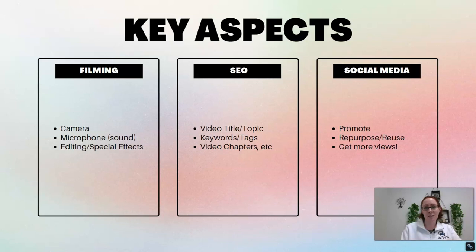There's three specific things that you want to consider. There's more details involved in this, but this is just a good overview. So first you've got your filming. You want to use a camera and you want to make sure you have a good microphone, good sound, and you might want to do some editing or some special effects to make it more interesting.